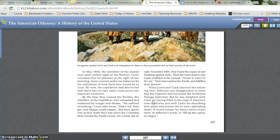By now, the expedition had discovered that there was no easy water route across the American continent. By the time they crossed the Rockies, the members of the expedition were exhausted and weakened by hunger and disease. "We suffered everything," Lewis later wrote, "everything that cold, hunger, and fatigue could impart." But their spirits rose as they made their way down the Columbia River toward the Pacific Ocean. On a misty day in early November 1805, they heard the sound of surf breaking against the rocks. Then the mist cleared and Clark scribbled in his journal, "Ocean view, oh the joy." They had reached the Pacific and fulfilled their mission.